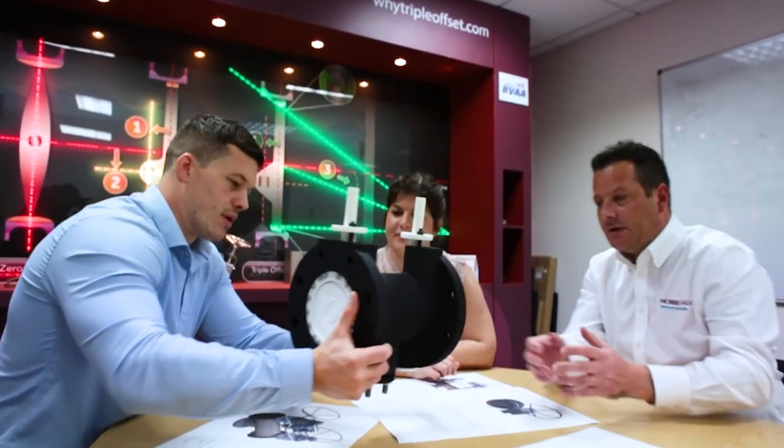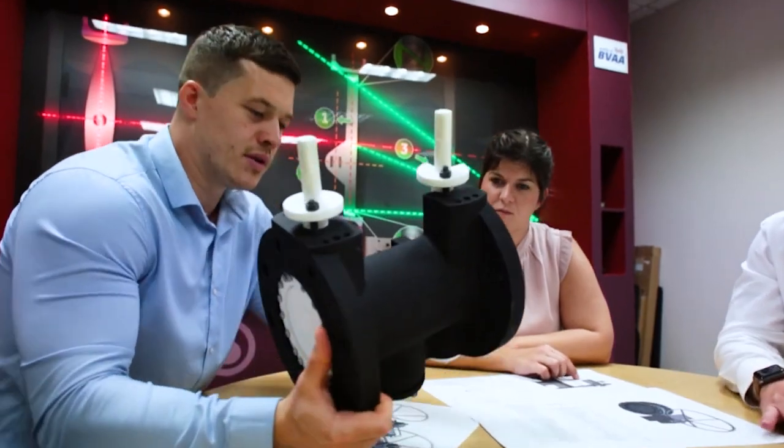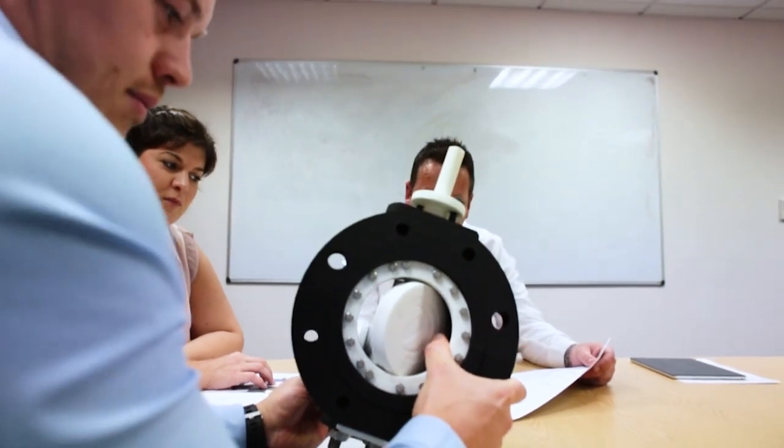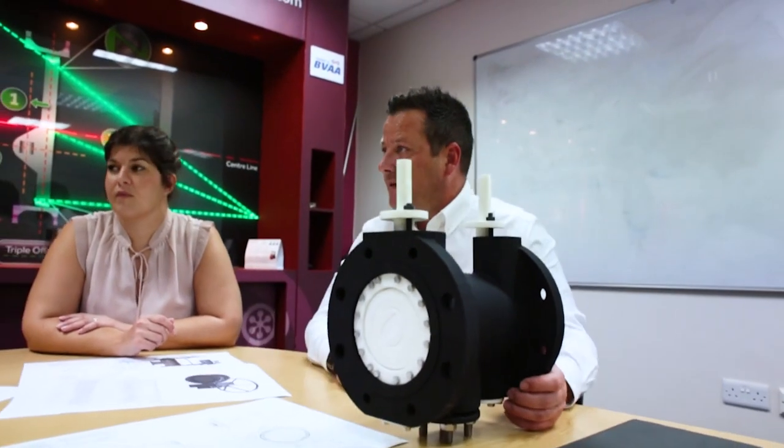I tasked the in-house design team to produce 3D printed models for us, because carting around 20, 30 kilo valves all over the world isn't much fun. So again, the 3D printed models, after using SOLIDWORKS programs, takes that down to less than a kilo, and it's just a lot easier for me.